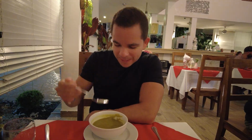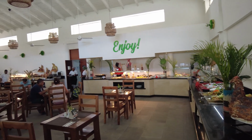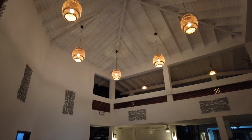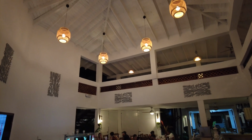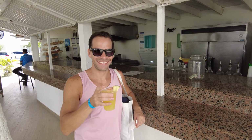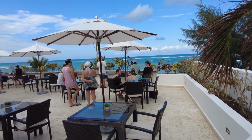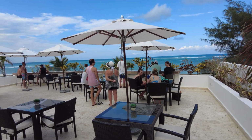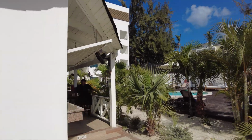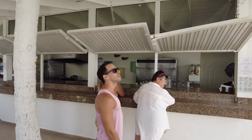There are 3 restaurants to choose from. The main buffet restaurant is open for all 3 meals, and 2 specialty restaurants are open for dinner, but only one of them is included. The hotel has 4 bars. The one by the rooftop pool is not included in the hotel fare. The drinks were not good, and the food was just okay. We were expecting this for the price we paid.